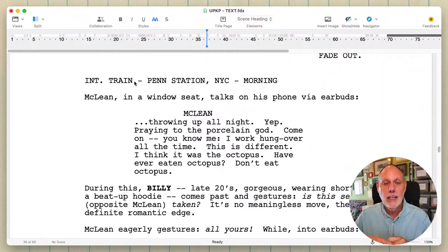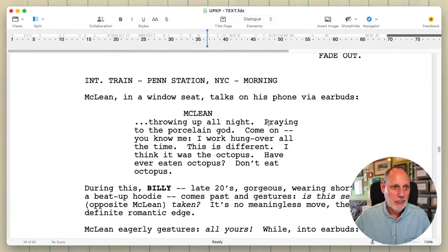So in this scene, McLean, the Wall Street guy, is heading by train to Pittsburgh, where he's going to rent a car, and he has an opportunity to flirt with a guy, but he messes it up because he is a compulsive detective, and that is the point of this scene. The point of this scene is that he is a compulsive detective. I'm just fixing it.